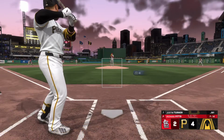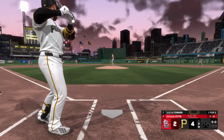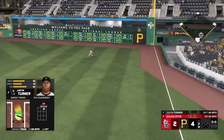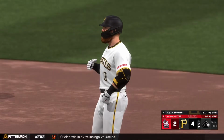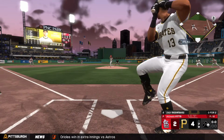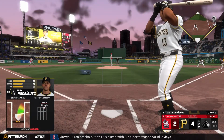Back here in Pittsburgh, Turner climbs in on that right side. And there's a rocket into the outfield. So a runner aboard to start the inning. Didn't take long to get a result for that at bat. Showed a willingness to drive that pitch the opposite way. Didn't get jumpy, didn't try to pull the ball. He let it get deep, took the barrel right to it, and then extended through the swing for the line drive base hit.